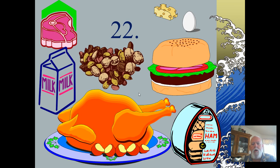These foods here are high in what nutrient? Egg and cheese. Egg is very closely associated with the answer. Turkey, nuts, although they're high in fat. Steak, hamburger, and ham are also high in protein.